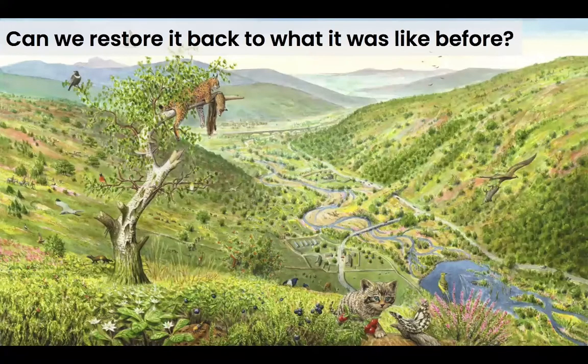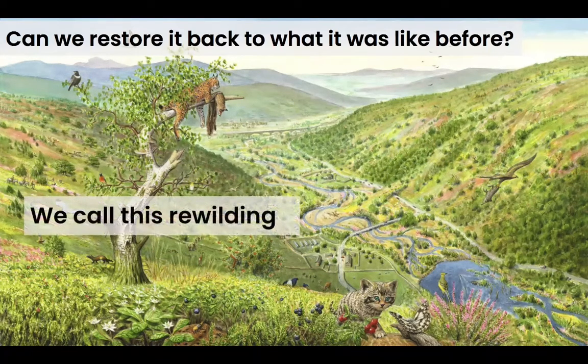Do you think we could restore it back to how it was long before it was a rubbish dump? Well, we can try. And when we do this, there's a special term that we use. What do you think it is? We've mentioned it earlier. That's right, it's called rewilding.